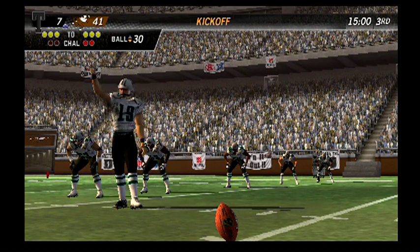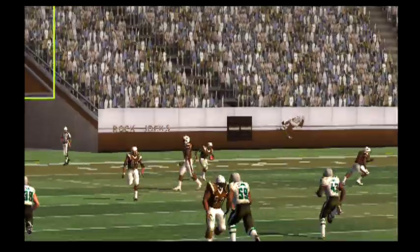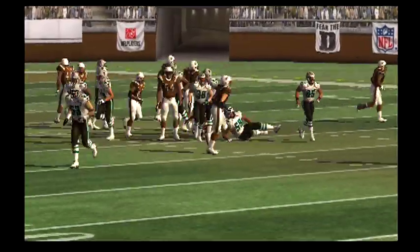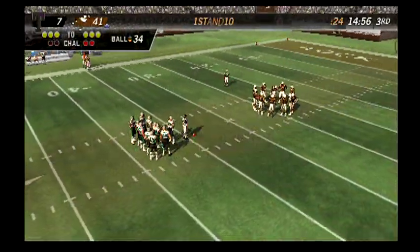Morgan is back and ready to put this one in the air, from the 8-yard line. Stiff arm keeps him at bay. Osborne has a nice return, taking it back to the 34.